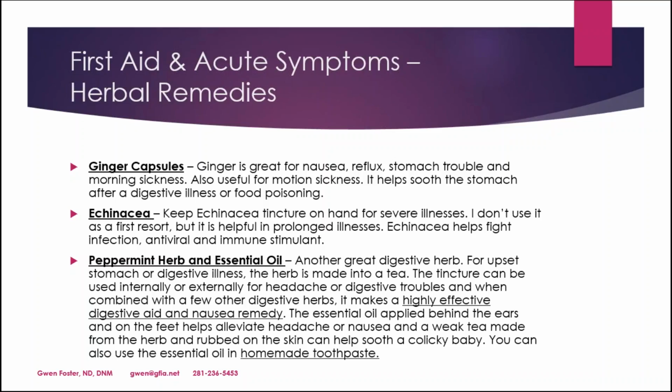Echinacea is very famous. It's used for any kind of illness really, especially if there's an infection involved. I don't use it as a first resort, but it's helpful in prolonged illness. I do use it sometimes as a first resort, but sometimes other things come to mind, and you're not supposed to use echinacea forever. Some people take it for long periods of time, but actually your body can become immune to it if you're taking it regularly, so you should not take it regularly. But it helps fight infection.